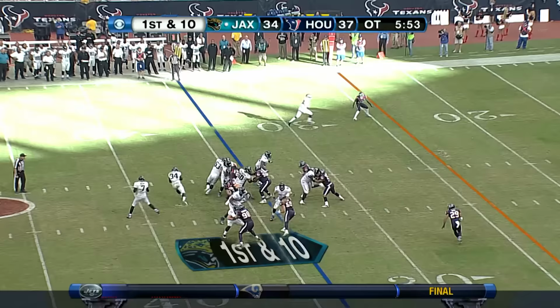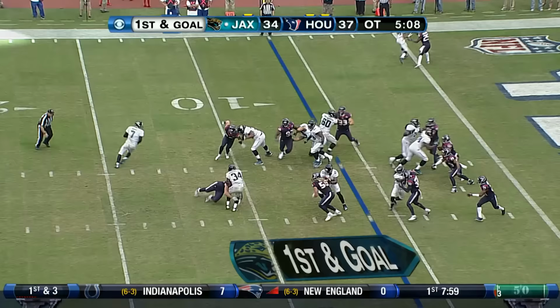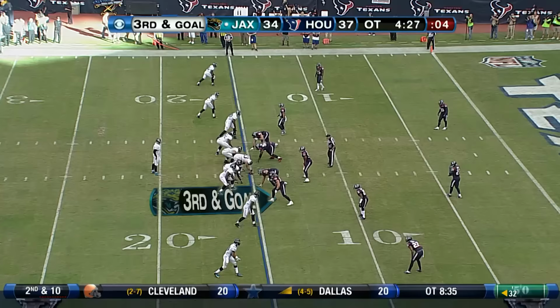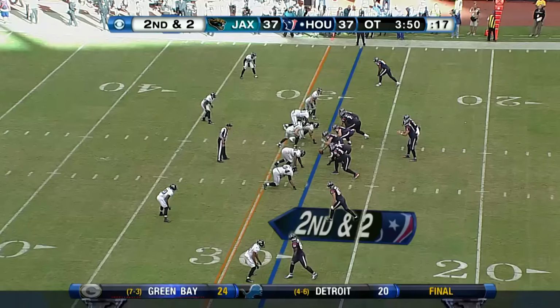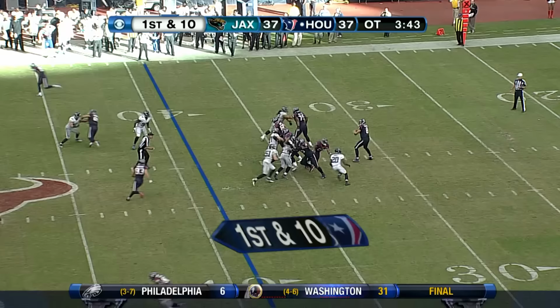Parmalee. Lots of running room. Down inside the 10. First and goal from the six. Blackman in motion. Not that time. Parmalee, third down. Empty backfield. Slant behind shorts. And on we go. Shot to the sideline. 3:44 left in overtime. Shot.